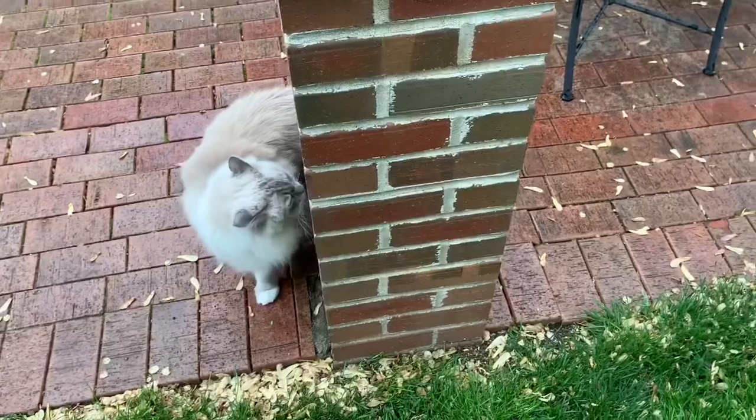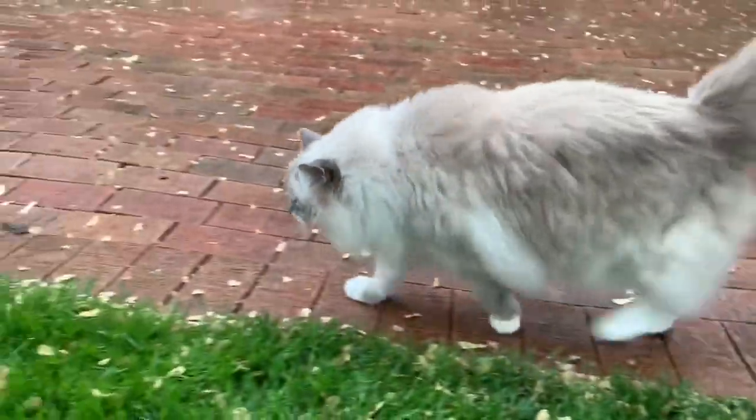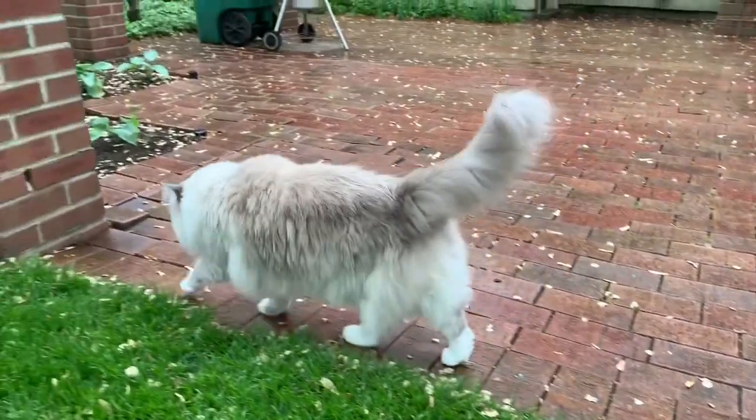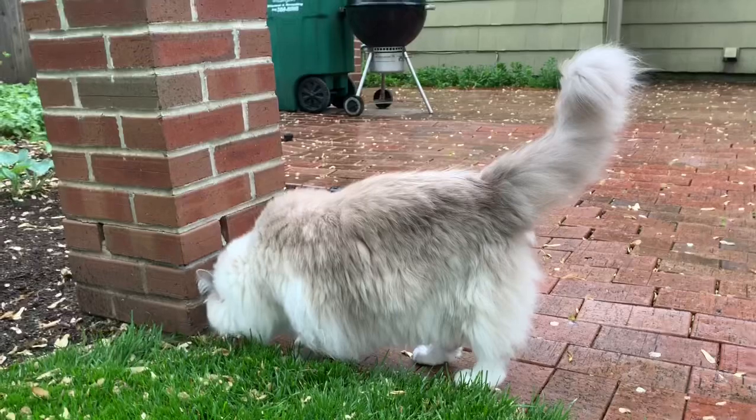Why is he so yummy? How come everybody wants to eat you? How come you're so fancy and so yummy? Look at that little body. Just want to eat hams.